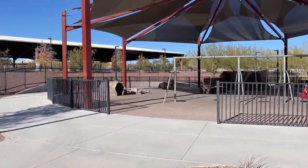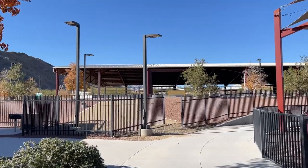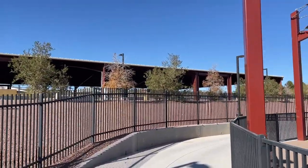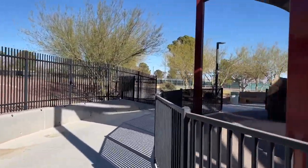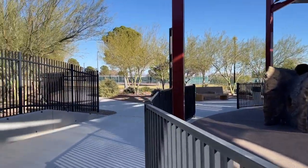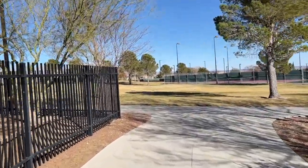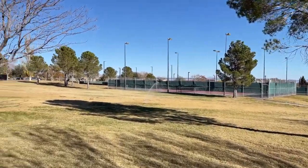So this is supposed to be the equestrian themed tot lot over here. And then they have the arena right there straight ahead, which is pretty nice. I see somebody riding their horse. There's the tennis courts. They're lighted, which is nice.